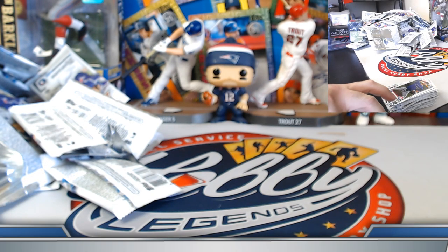One more reminder, do be on the lookout. Bowman Baseball 2-case, 24-box player break. Those auctions end tomorrow night, Thursday night on eBay. And we'll be breaking both cases on Friday, so do check them out.